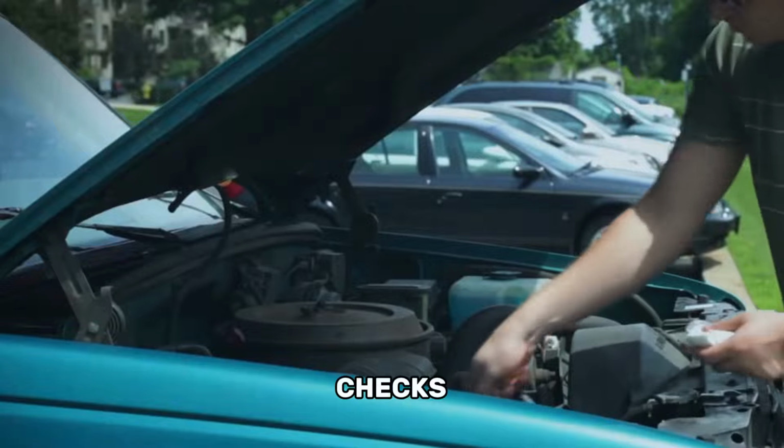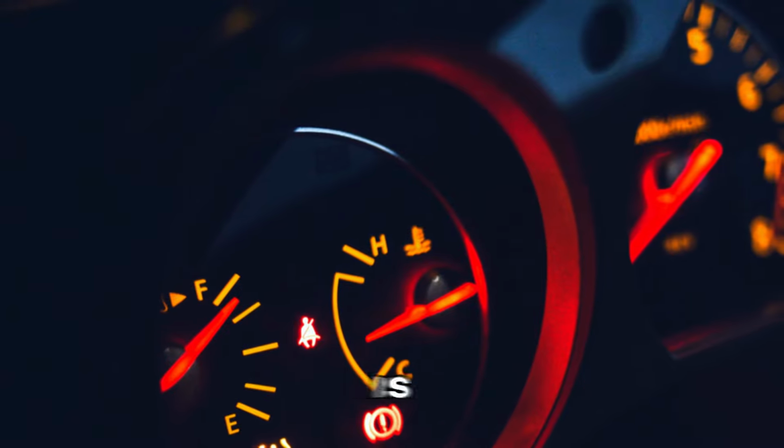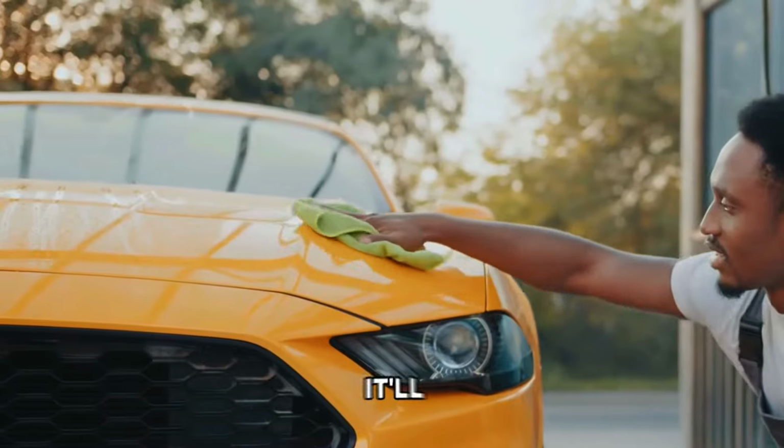Do the easy checks, but don't be a hero if the problem persists. That powertrain light is your friend. Listen to it. Look after your car, and it'll look after you.